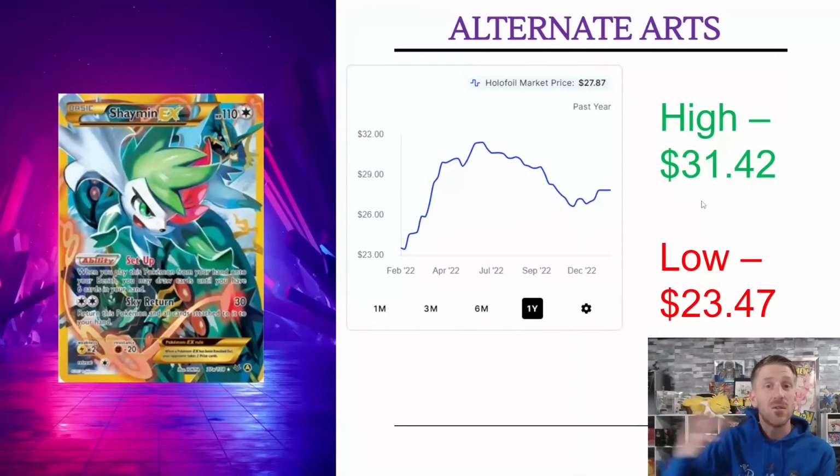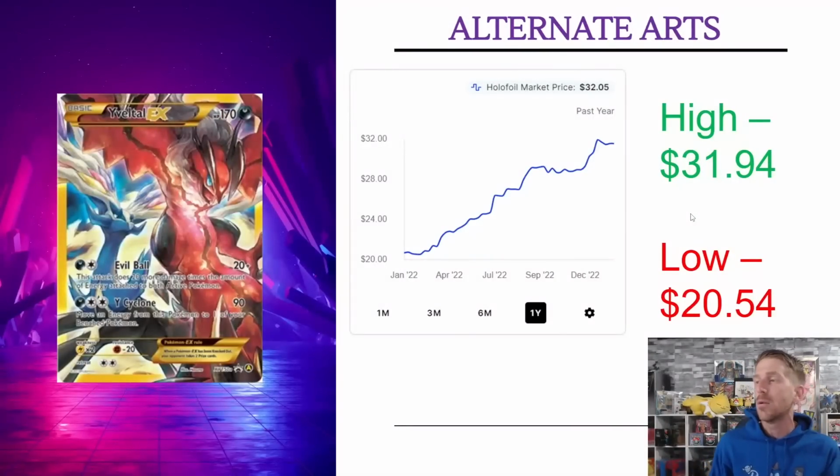With the resurgence of EXs coming back, it'll be interesting to see how some of these EXs do that weren't the original EXs, but the XY era EXs, the Black and White era EXs. It'll be interesting to see moving forward how those continue to improve or decline.